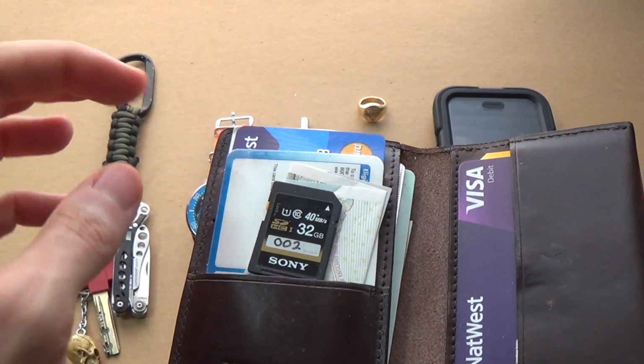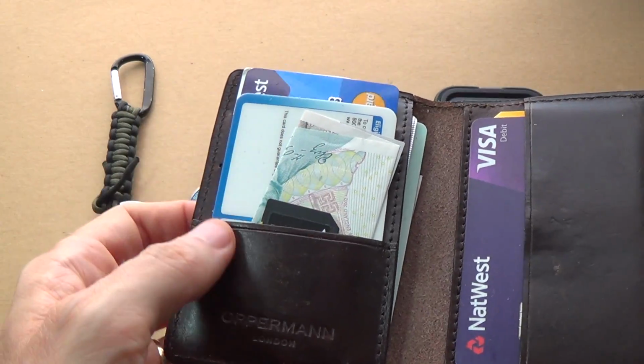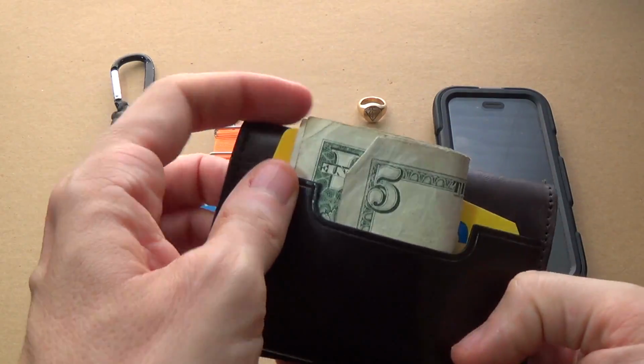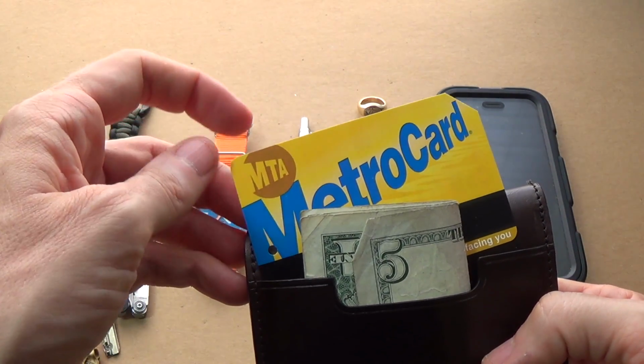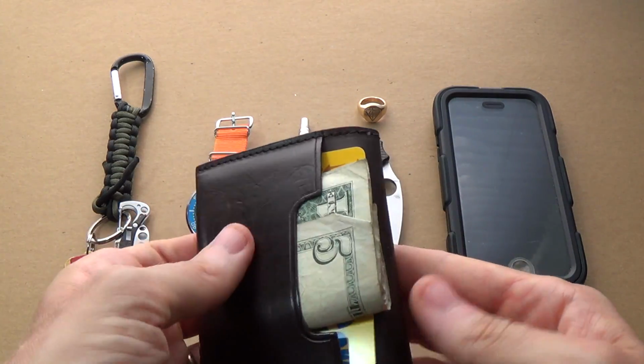You have no idea how many times these things can fail or you run out of space, so I always carry a spare in there. ID, all the rest of it, and of course the outer pocket is extremely useful because it's just quick to get your Metro card there, your MTA Metro card, and some loose cash. I just tuck it in.